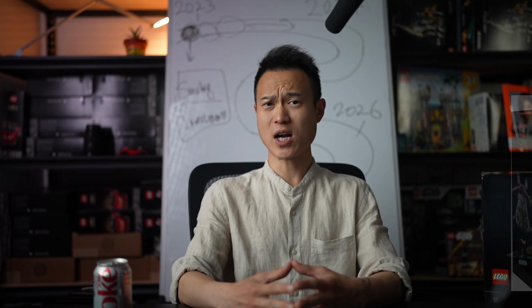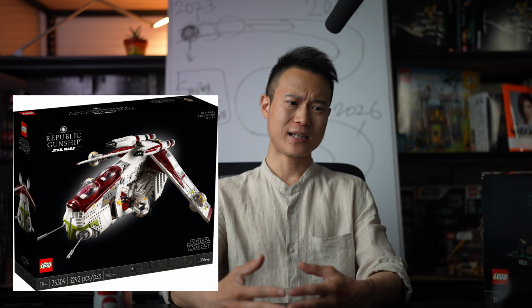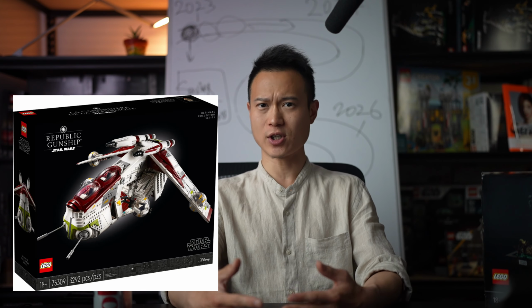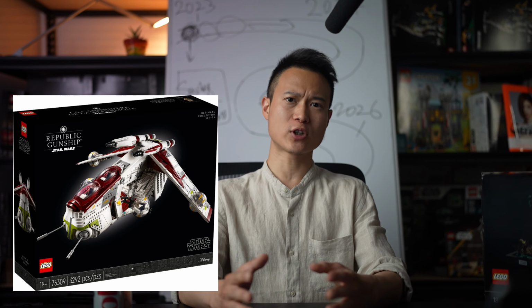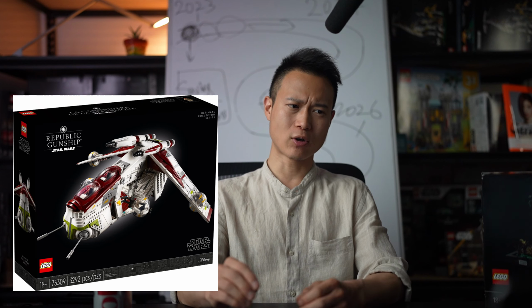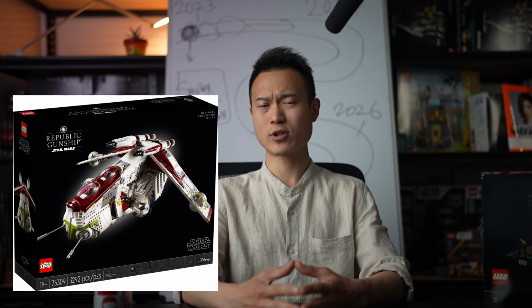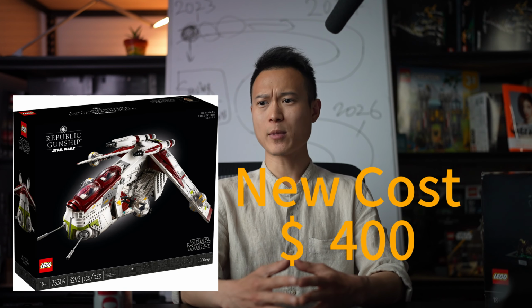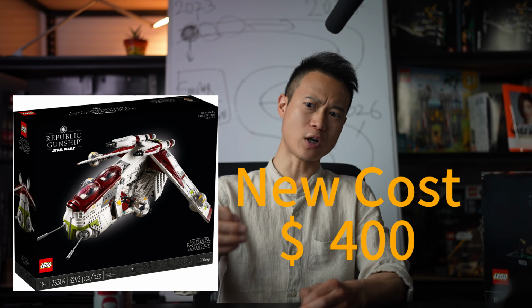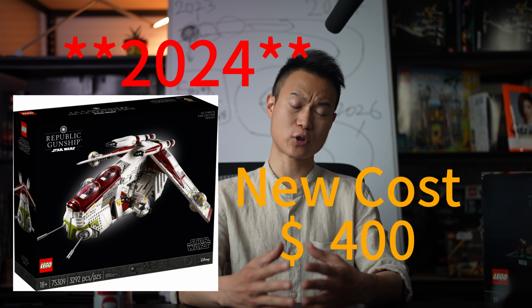And for the Republic Gunship to achieve another 50% ROI in the following months or in the next year, I will need another $200 profit. Because remember, at this point, my cost is no longer my original cost, which is $300. My cost actually became $400. That is how much money I can get when I sell it in the middle of 2025. And we can also call it opportunity cost.